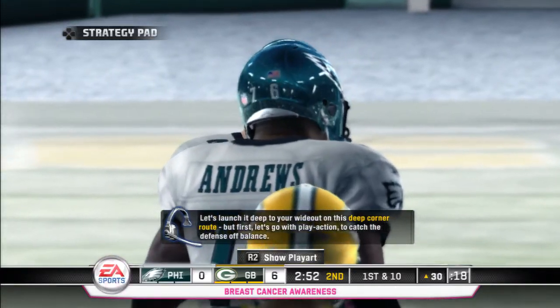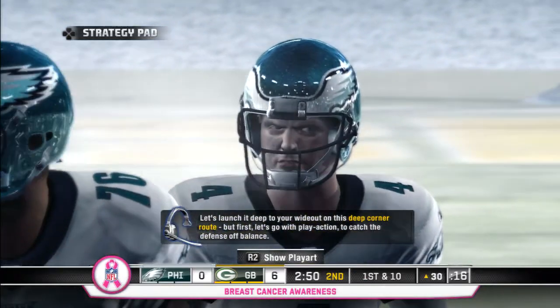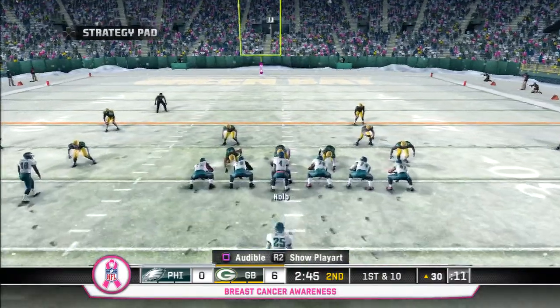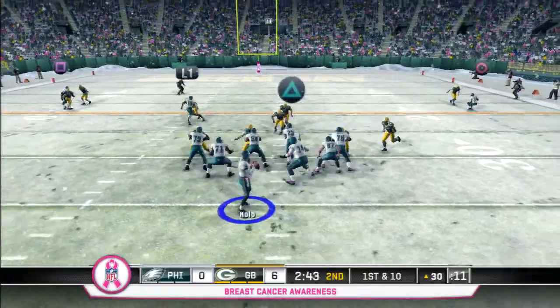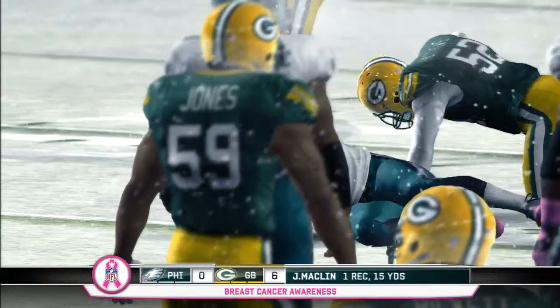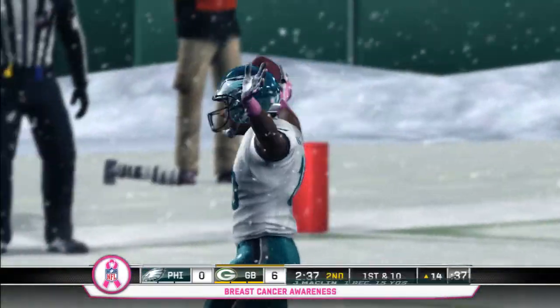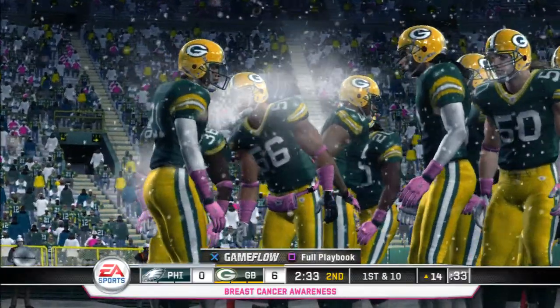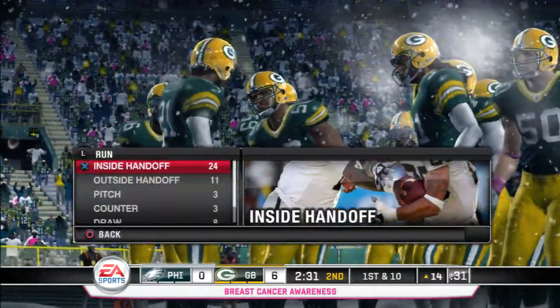All right, let's launch it deep to your wideout on this corner route. But first, let's go with play action to catch the defense off balance. He gets off the throw. The Eagles are picking up nice yardage just about every time they go to the air. I'm not sure what's happening with the defense right now, but they seem a little out of sorts.